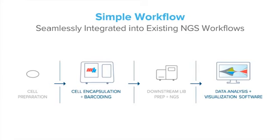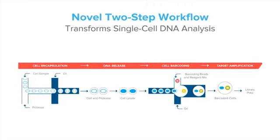I want to spend just a couple minutes talking about the microfluidic steps that run on our Tapestri instrument. That's really a key differentiator in what Mission Bio does and is central to enabling our very accurate and highly sensitive variant calling on individual cells. The platform runs a novel two-step microfluidic droplet workflow that maintains compartmentalization of all cell analytes within droplets.